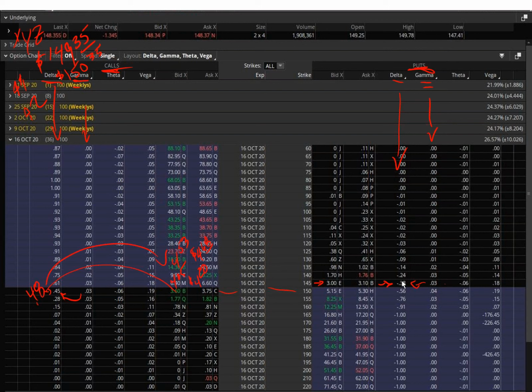And then on the down move, second dollar move down, these would have increased by 3 cents because the negative down move plus the delta makes that positive, plus the gamma makes that 41 cents would have added into those puts on that second dollar move down.